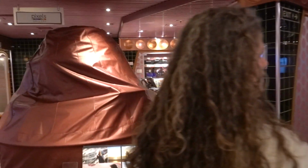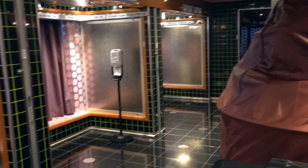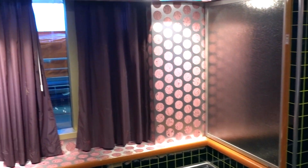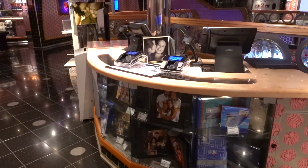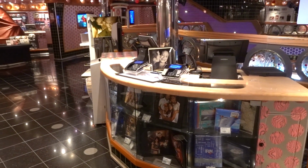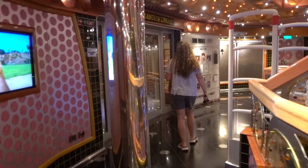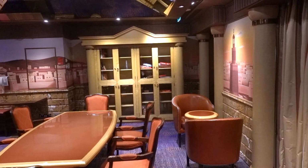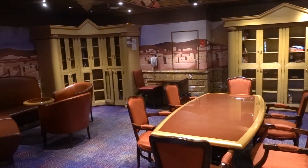Well, this is the photo area where they take pictures of you everywhere throughout the ship and right outside the ship, and then they put them up on these walls, and you can order more if you want. Figure out if you want to buy them or not. We obviously never buy any. You can buy a GoPro here if you want it. Here's the library. Nice closed door place to get away from the noise.